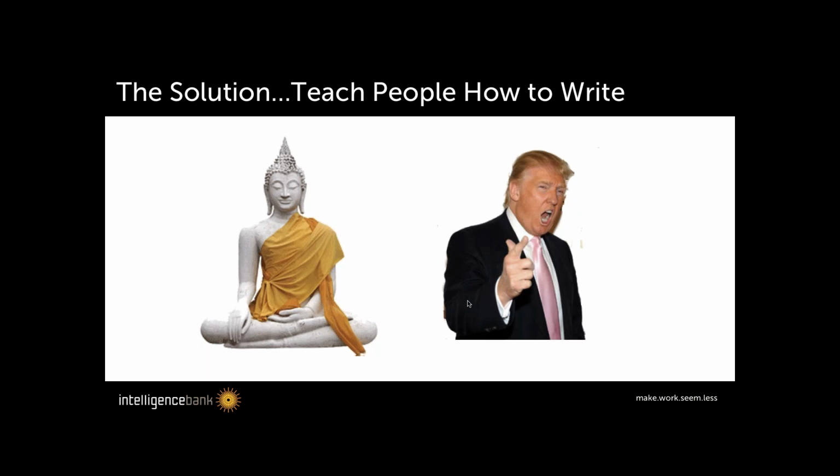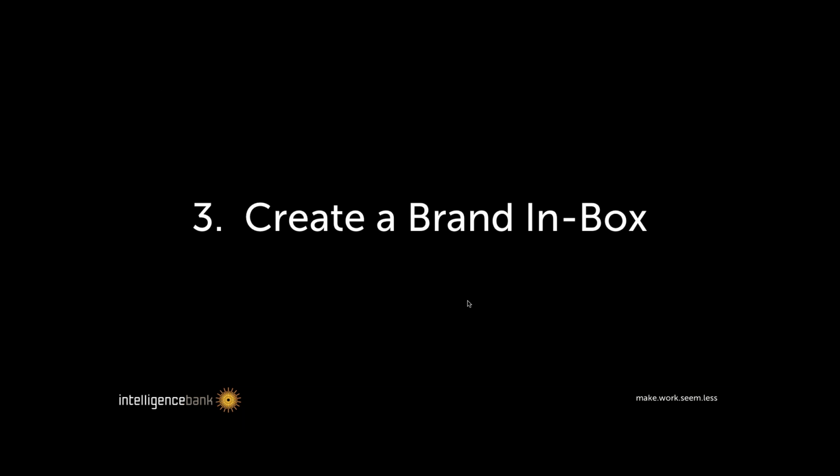So I guess the last tip is really last but not least, but a really time-efficient way to manage brand quality and consistency is to have a brand inbox. You can give people tools such as the brand guidelines, online tutorials, the fonts, the color swatches, but at the end of the day, you're the brand steward.